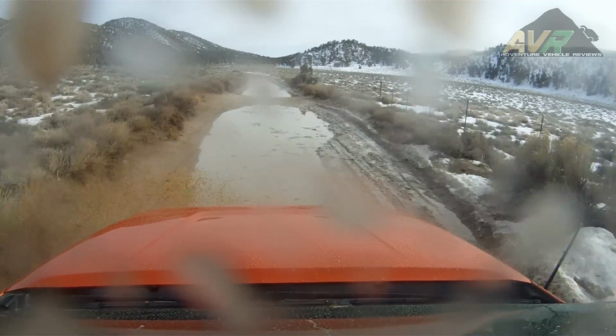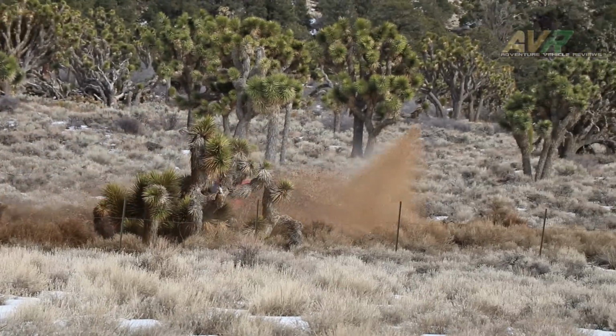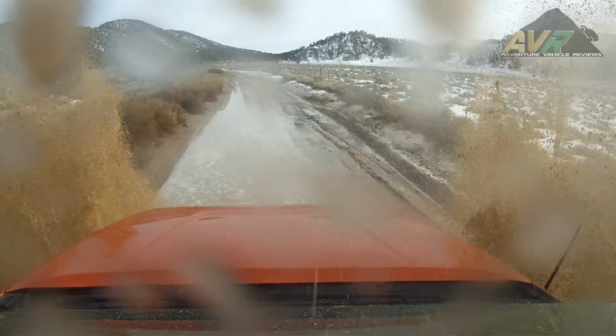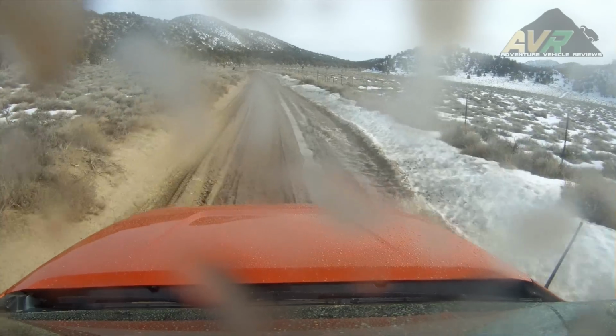Big puddle. Here we go. Whoa, boy. Nice. That exhaust tone. Perfect. Just pushing through the mud. Get through it. Here we go. Yeah. Oh, just so much fun. Who knew a truck could be just so much fun? Yes. Perfect. No problems here. No siree.